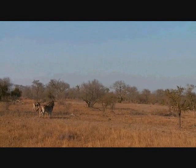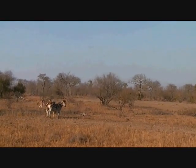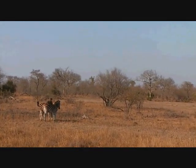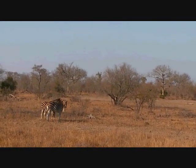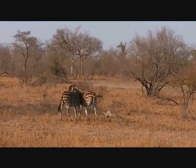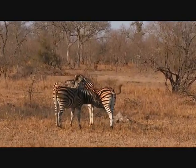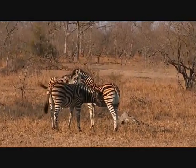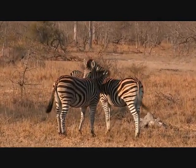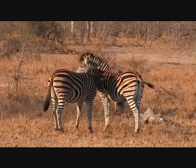There's a sort of combination of affection, a bit like teenage boys play fighting. And serious zebra fights, if they do happen, can actually be fairly deadly. But at the moment this is just playing, establishing their own position in the little bachelor group hierarchy.